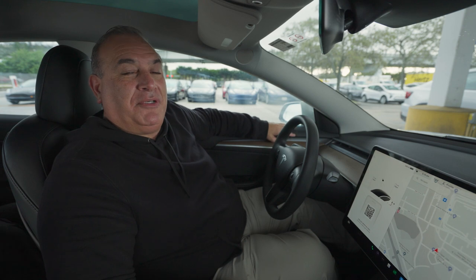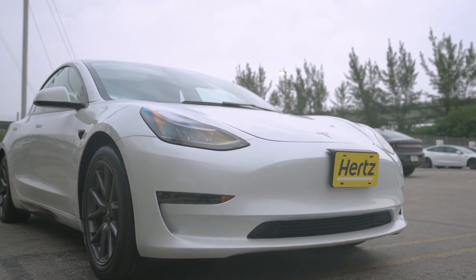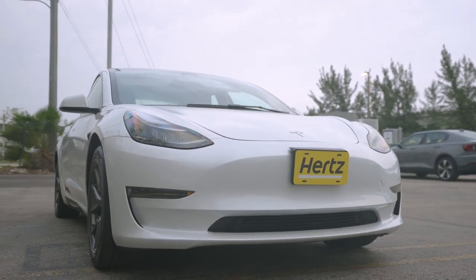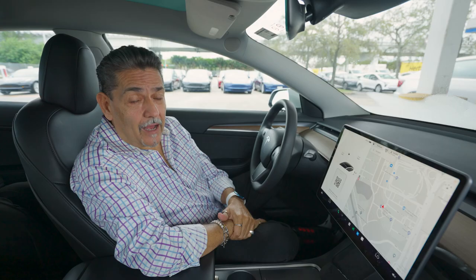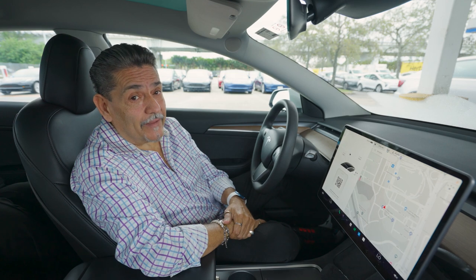I've been renting with Hertz for 2 years, and I've had a very good experience with Hertz and a great experience driving a Tesla, not only for myself, but with my passengers. So come aboard and enjoy a 5-star ride. I've driven a lot of cars, and driving a Tesla is one of the best things there is.